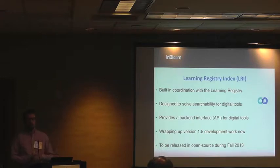inBloom's contributions are building on top of all of that work. As Sue mentioned, we are non-for-profit, so everything that we do is for the community benefit. And what we're doing is creating some additional services around that to help make a commodity out of some of these things, right? And I'll talk a little bit more about open source and what we're doing with that.